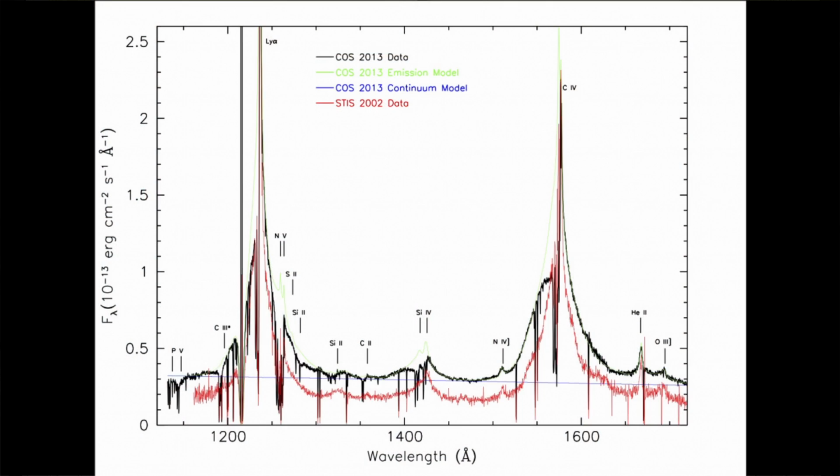6 of our 14 XMM Newton observations were taken simultaneously with UV spectra using Hubble's Cosmic Origins Spectrograph. The UV data shown here in a plot of flux versus wavelength shows many narrow absorption lines at the same velocities as previously known warm absorber components, but from gas with a lower ionization. This shows that the warm absorber is now being irradiated by a lower level of ionizing flux from the central source. These are not the only absorption features we see in the UV.